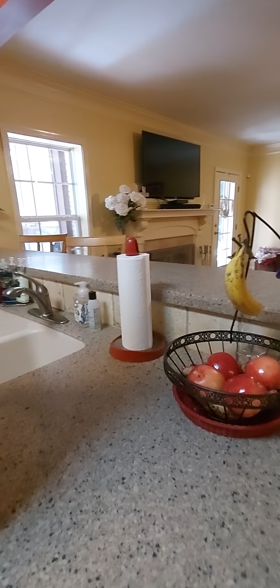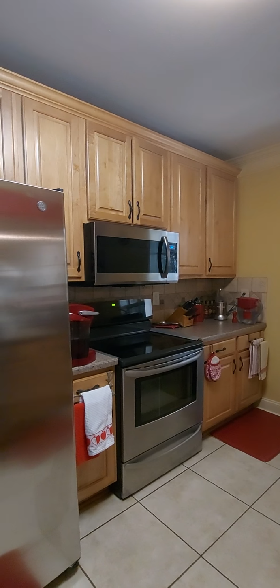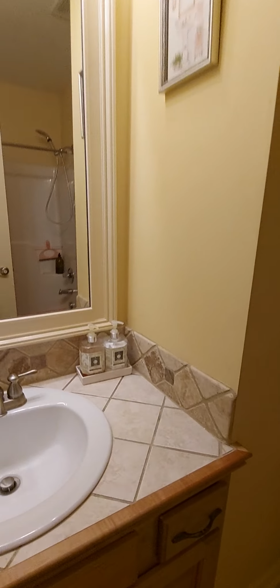Stainless steel appliances. This is a nice kitchen in a basement. This is better than some expensive homes I've seen. And here's another bedroom back here with another bathroom. This is a two-bedroom, two-bathroom basement apartment. This is nice.